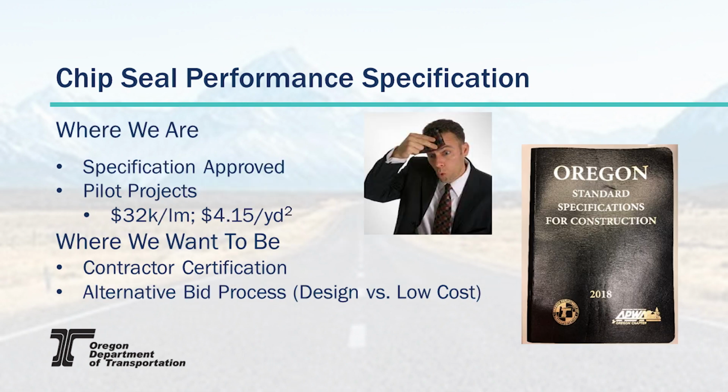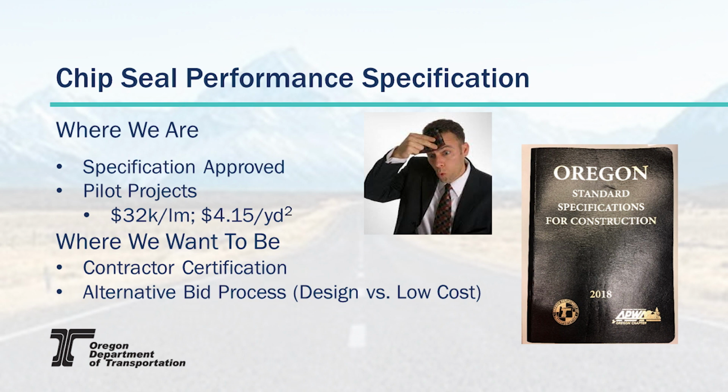So where we are, we've had the specification approved. That was a really long process. We had to go not only with our specification engineer, but also our Department of Justice to get approved. We had 1 pilot project in the books so far, and realistically, we didn't see any increase in our prices for our chip seals. So we were paid about $32,000 a lane mile for that project, which equated to about $4.15 per square yard.